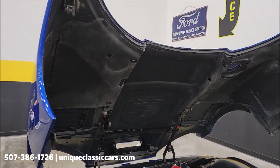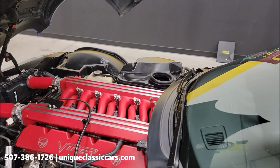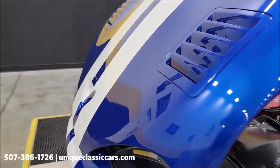Take a look underneath the hood. See how clean that is. Again, this thing hasn't been driven in any sort of inclement weather. It shows, runs as it should. What you'd expect. I'll slip around to the other side so you get a shot from the passenger side also.